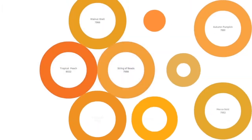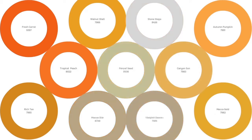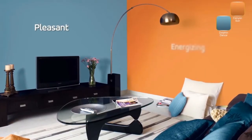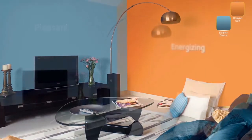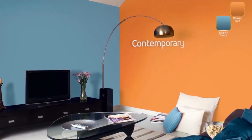Signifying simplicity is the bright and lucid canyon sun. This hue of orange, together with the radiance of dolphin dance, gives a very pleasant and energizing feel to the room. Make the space look outstanding with an antique candelabra and a fashionable contemporary lamp.